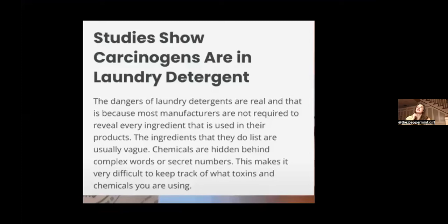All right, so let me share some other things here. Okay, this is about the laundry detergent. There's been studies linking laundry detergent and dryer sheets, all that, to carcinogens. So just want to share with you guys.